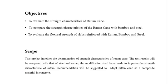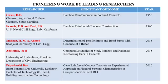Coming to the objectives: to evaluate the strength characteristics of rattan cane, to compare the strength characteristics of rattan cane with bamboo and steel, and to evaluate the flexural strength of slabs reinforced with rattan, bamboo, and steel. The scope of our project is to determine the strength characteristics of rattan cane as well as to find the flexural strengths of slabs reinforced with rattan cane, bamboo, and steel, and then compare the values among them.